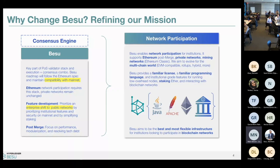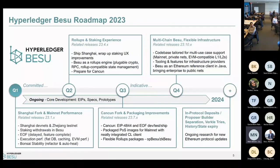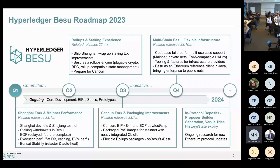And now it's about translating a lot of this to becoming the best and most flexible infrastructure for institutions looking to participate and build blockchain networks. That's refining our mission here into this roadmap that many of you probably haven't seen, although it has been on the wiki for quite some time.